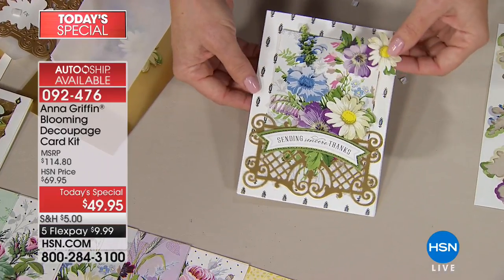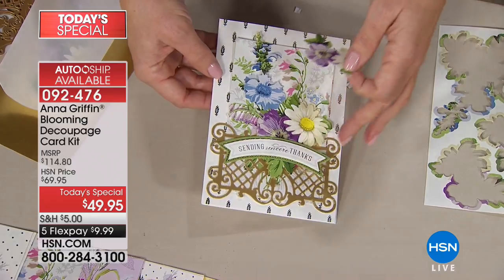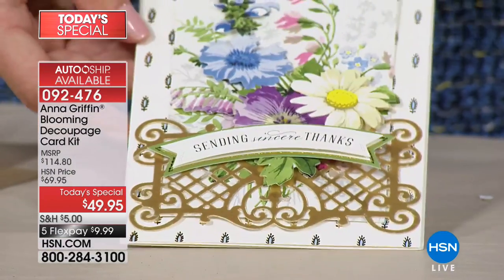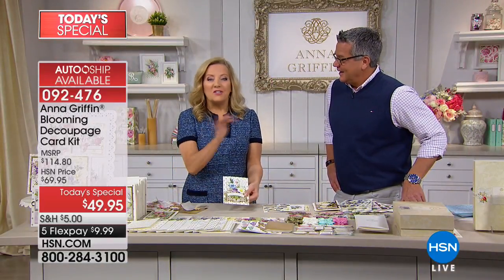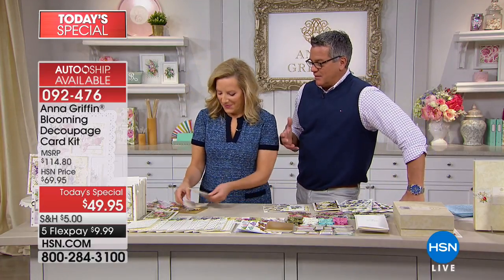It's something that it's so easy to do with someone. You could have your girlfriends over, everybody make a card or two. You leave going, wow, I just made that birthday card I need for work tomorrow. Because I could. And it's all in one place. You don't even have to provide anything. And Anna, you can make 40 cards.